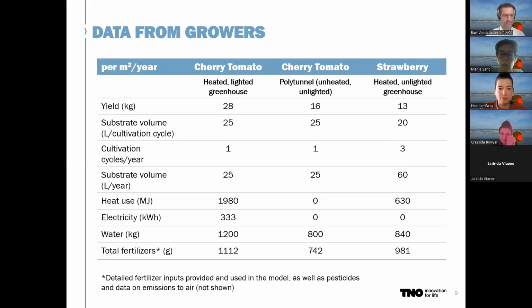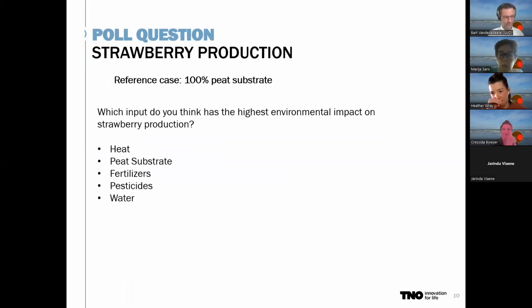So before I move to the results, we have our first poll question, which is for strawberry production. This is on a reference case of 100% peat as a substrate, again in that greenhouse that is heated but not lighted. So which input do you think has the highest environmental impact on the strawberry production? Heat, the substrate, the fertilizers, the pesticides, or the water used.